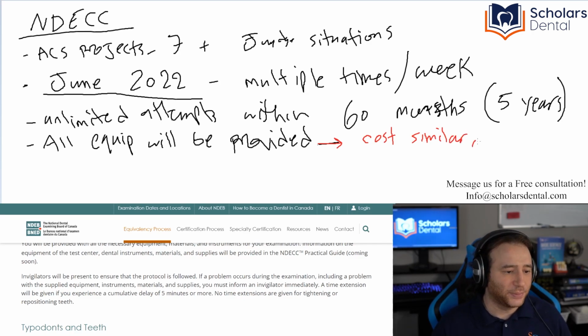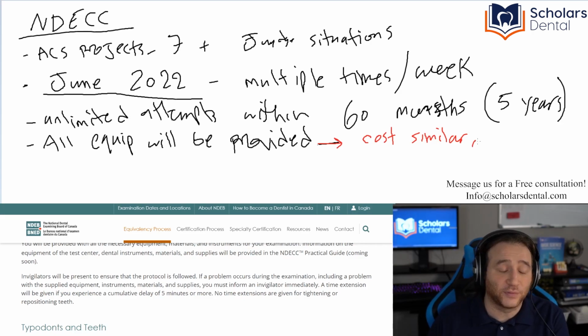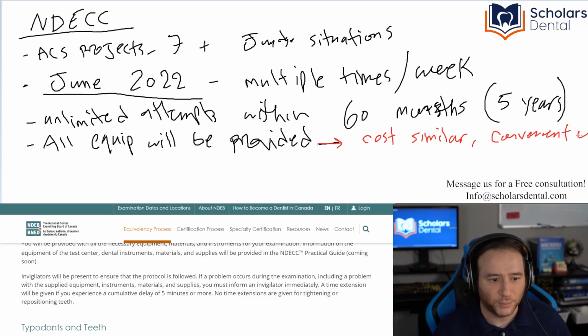However, for some people, it is nicer to know that you're going to the exam and you don't have to worry about forgetting things, or you don't have to worry about traveling and carrying things to Ottawa. Everything is provided there. That is a relief. So it will be more convenient, right? I'll put a check mark on that. Convenient, okay? Cost, I don't think it's going to make a difference because you still have to buy equipment to practice. It depends on what equipment they give you.